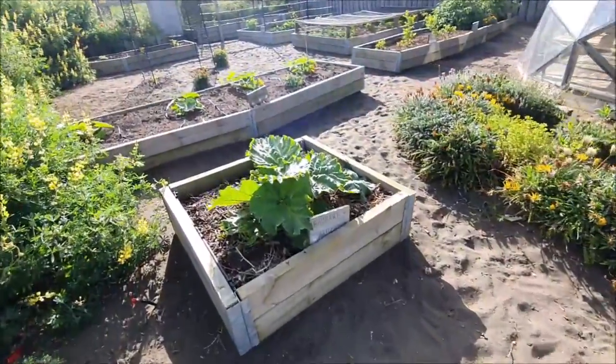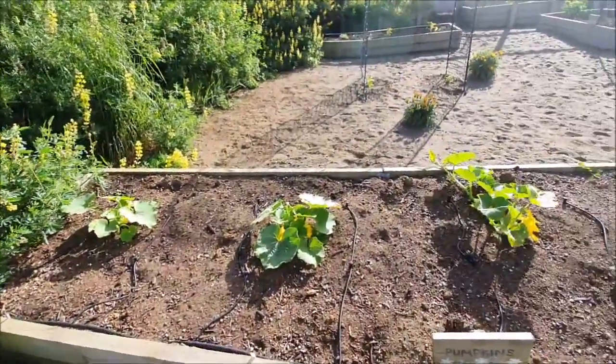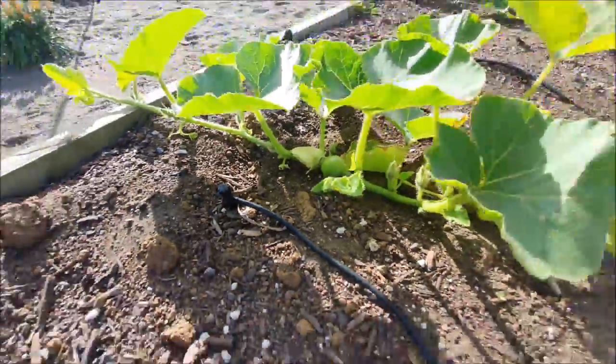The rhubarb is finally taking off. It took ages. I don't know why it was so slow this summer. And the pumpkins, they are doing great. I've even got a big fat baby. Look at him. So pleased.